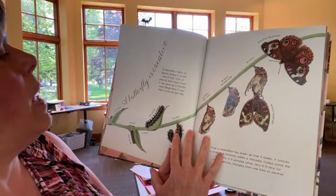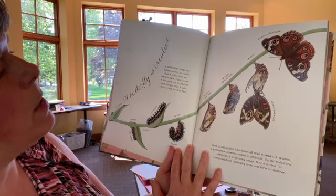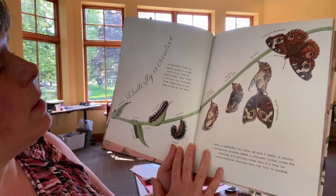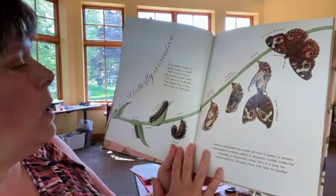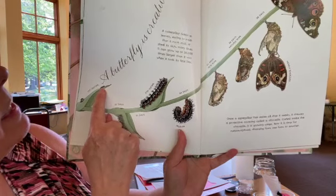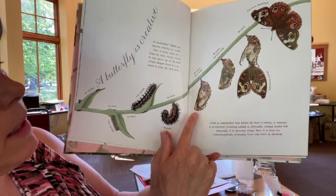A butterfly is creative. A caterpillar feeds on leaves, eating so much that it must molt or shed its skin many times. It can grow up to 30,000 times larger than it was when it took its first bite. So here it is as a little tiny egg. Then it's a teeny weeny caterpillar, and as it eats, it grows and grows.